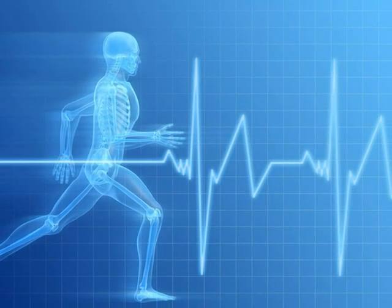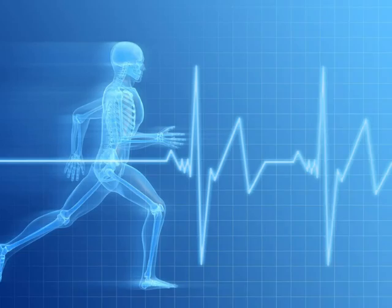All of these barriers play an important role in our immune system. They help keep disease out of our bodies and ultimately keep us healthy.